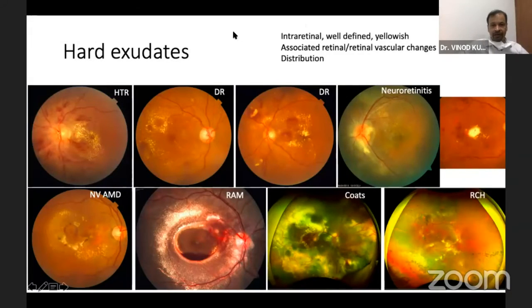The next lesion I'm going to talk about is hard exudates. As opposed to drusen, they are intraretinal. Typically, they are well defined. They tend to be a little more yellowish, and they have associated retinal and retinal vascular changes in the form of retinal hemorrhages, which can be cotton wool spots, sometimes microaneurysms, and even retinal edema.